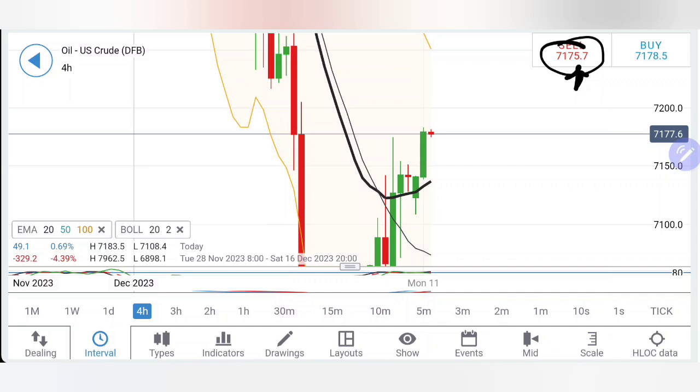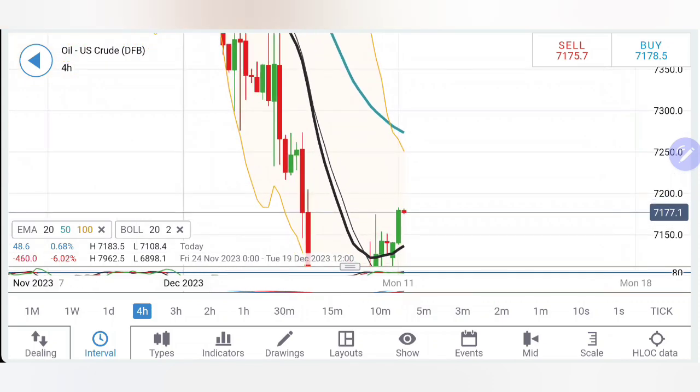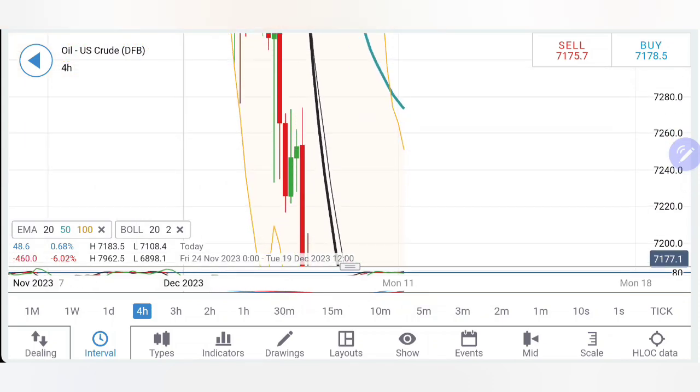Expect it to move towards the 72.2, 72.4, 72.6 zone. Yes, this is the target, 72.4, 72.6. I will look at whether it continues to stay bullish above 71.9 levels. And at 72.4, 72.6, we will see how it behaves, potentially beyond those levels. Further retracement towards 72.8 or 73.2 levels cannot be denied here.